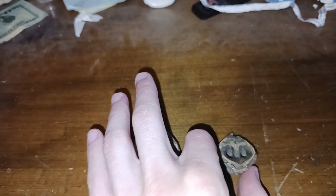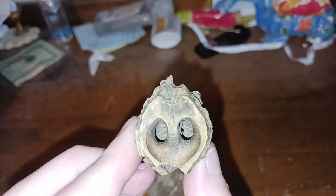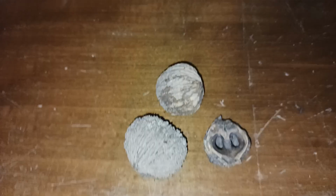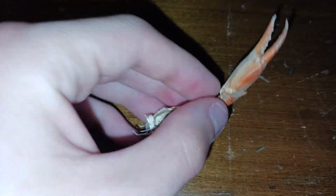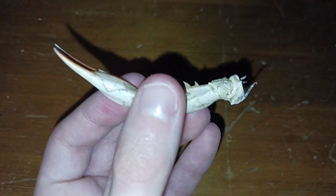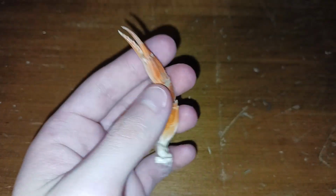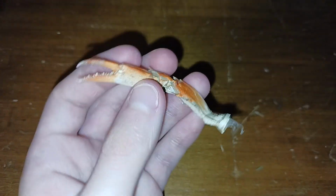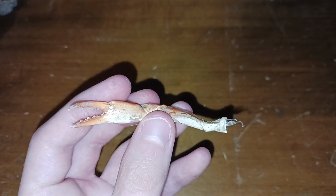And here's a cracked open shell. You can see the inside of it. But like I said, I find these all the time, and I have a whole bunch of them in my collection. Up next, we have a crab claw. This most likely came from a blue crab, which I have found shells of a couple times before. I don't know what gender this was, but it did come from a blue crab. But yeah, a nice little crab claw.